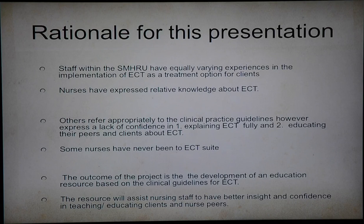My rationale for this presentation is that staff within the Secure Mental Health Rehabilitation Unit have equally varied experience in the implementation of ECT as a treatment option. Nurses have expressed relative knowledge about ECT. Others refer appropriately to clinical practice guidelines, however express a lack of confidence in, one, explaining ECT fully, and secondly, educating their peers and clients about ECT. Some nurses have never been to an ECT suite.